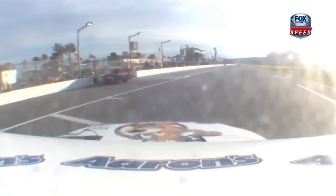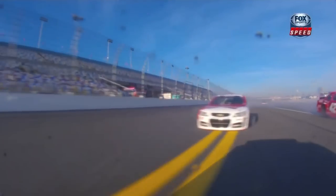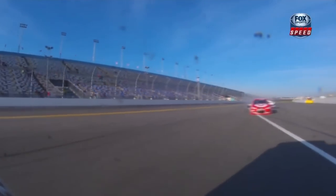Carl Edwards in the 99. Half back to the 42 and 29. Watch the 20. Easy, easy, easy, easy, easy. Stay straight, stay straight. Tell you, Kevin Harvick threaded the needle and really got through there.